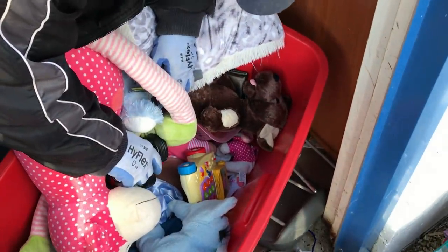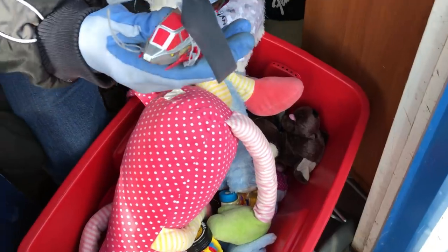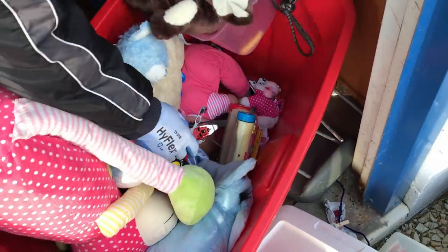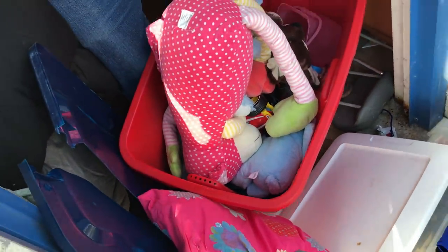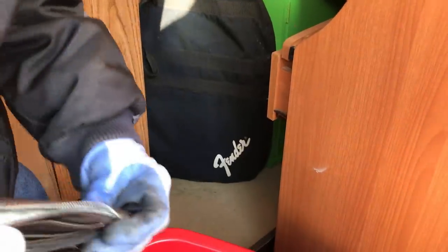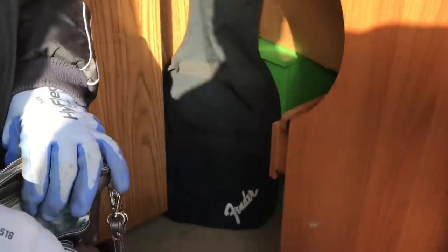Underneath your hand, you got a helicopter. Oh my gosh. Air Hog. They're calling you an air hog. There's some more Hot Wheels down at the very bottom, too. Nice purse. Wow. Money in it. Oh, look at that. That says Fender. Yeah, there's a guitar in there and it says Fender on it.